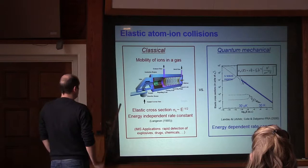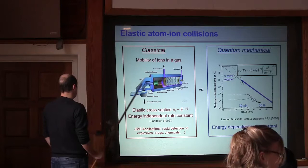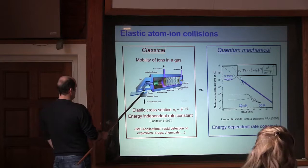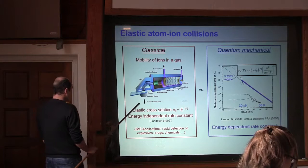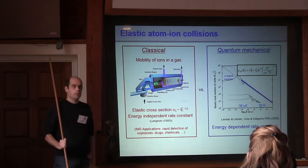You're all exposed to ion-neutral collisions these days at airports because they're used in explosive detectors. So here's the standard example of ion drift measurements. When they swipe your backpack or computer with this little knob and put it in this machine, whatever they pick up is heated up very quickly, turned into vapor, ionized, and then drifts through a drift tube, which is filled with some buffer gas. And basically they measure drift times through these tubes and measure how long certain species take to reach the end.